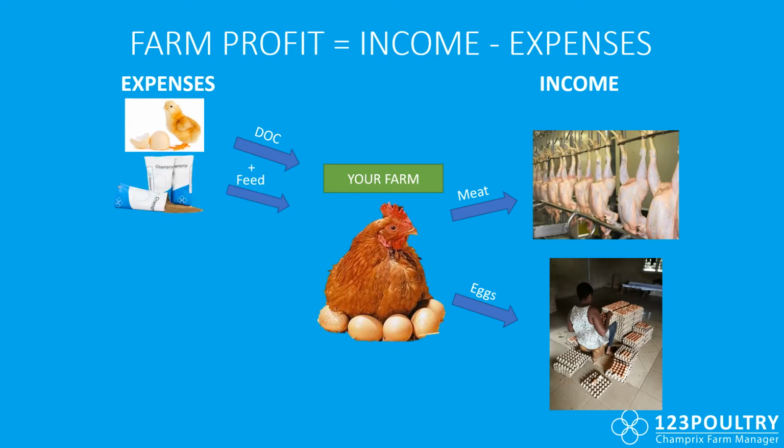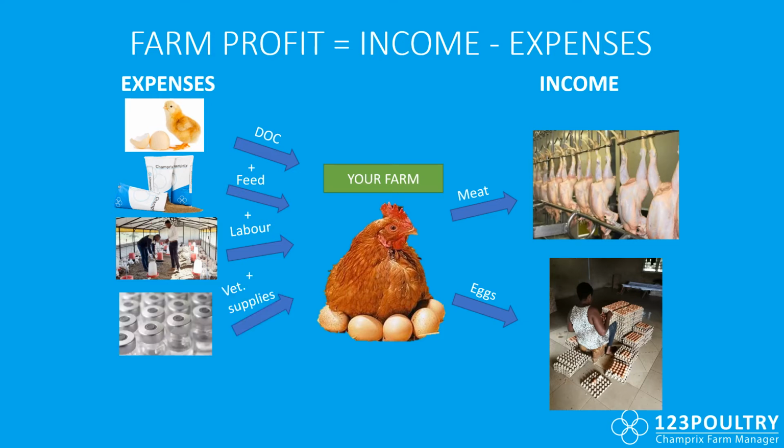Secondly, you will need feed to grow those birds. Then you will have labor or salary. Also paying yourself is salary as well. Then you have veterinary supplies, everything you spend on the health of the bird. And last, you have the category other costs, which will be a variety of things. I will go in depth in these expenses on later slides as well.